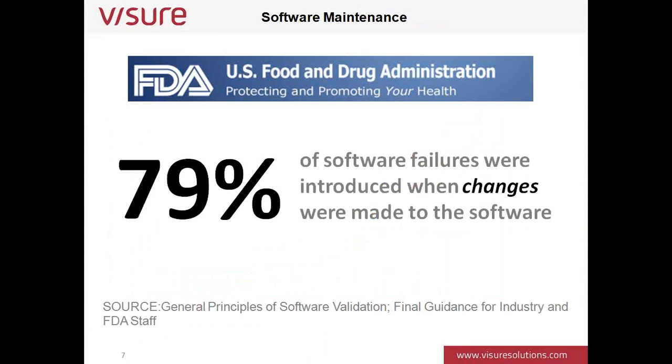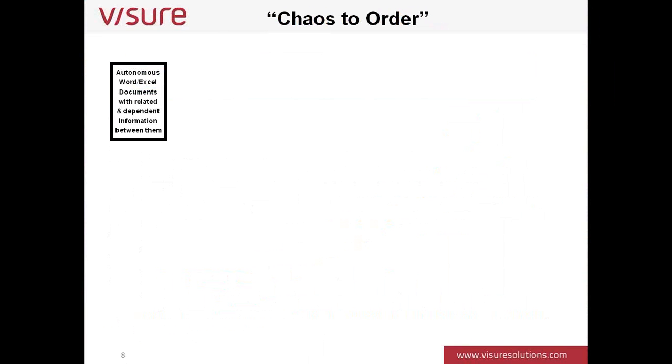Why are we not able to successfully make changes to the requirements? That is mainly because we are living in a world of chaos, and we need to be able to sort that chaos into an organized structure. And let's see a typical example when we start a project and we consider that using Word and Excel is a phenomenal idea to write the requirement specification.